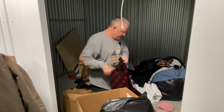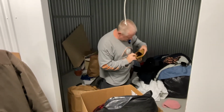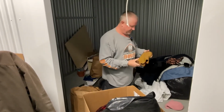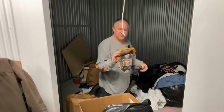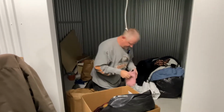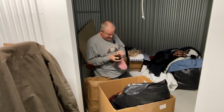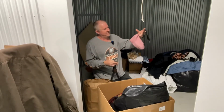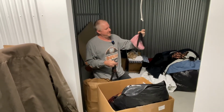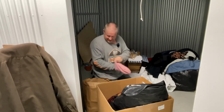Junk. Some clothes. Hey, here's another boot. Mark Fisher. That's a halfway decent brand, I think. You probably know more than I do. Uh-oh. Whenever something's in something... what the hell are these things? It's like some sort of suspenders or something, like a dude would wear.